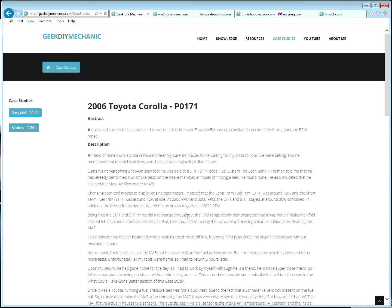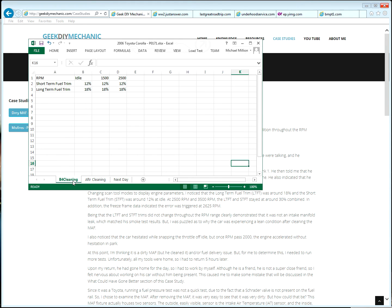I wanted to run more tests with my tools, so I asked if I could come back later. Unfortunately, when I returned, he went home for the day, but the people at the restaurant did let me work on the car. So I hooked up my scan tool, and I noticed that the long-term and short-term fuel trims at idle, 1500 and 2500 stayed very high.